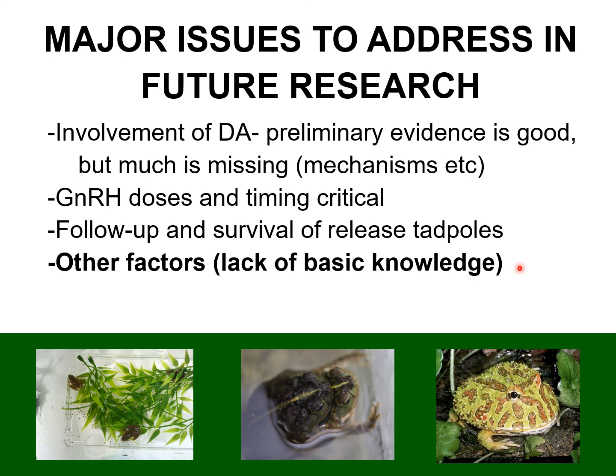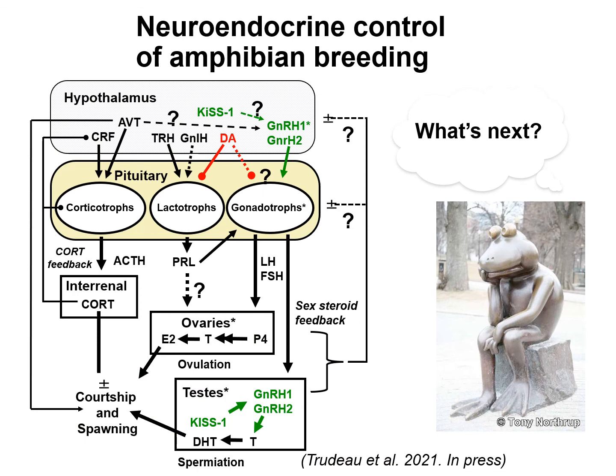So in the last 2 slides, I'm going to show you some complex figures just to illustrate what we do know and where we may go in the future together in collaborative research. So here's kind of what we know. Some of it's speculative. It will be published this year in a book chapter and a book all about amphibian reproductive technologies that Amy Silla and Andy Kuba and others have put together. Harold Heatwall as well. So here we have what we know about neuroendocrine control of amphibian breeding.